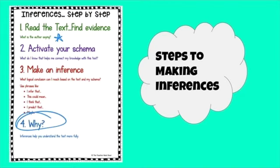The big why: inferences help you understand the text more fully, and help you become comprehension detectives.